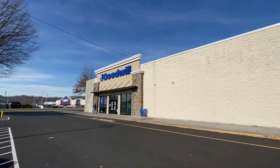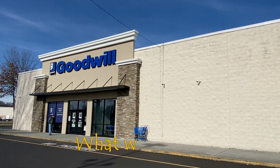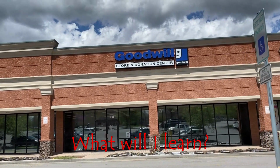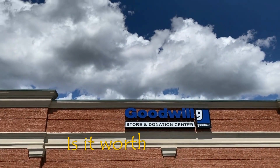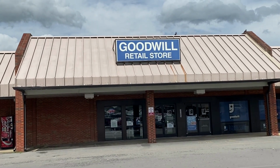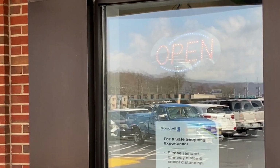Walking into the Goodwill is like an expedition unknown. I never know what I'm going to find. I never know what I'm going to find out about what I find. And I never know if I'm going to buy what I find. So why do I do it? Why do any of us do it? Because it's fun. And sometimes you find a winner.